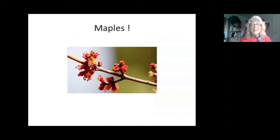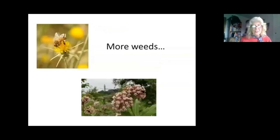Maples. It's not just flowers and shrubs. Trees are important for bees. I don't know if you even ever noticed a maple bloom, but it is some of the earliest nectar for bees that blooms. The maples still look bare, and you start to see they look kind of red. And if you look close, you can see these maple blooms. The bees love them, and it's a very good source of nutrition for the bees.